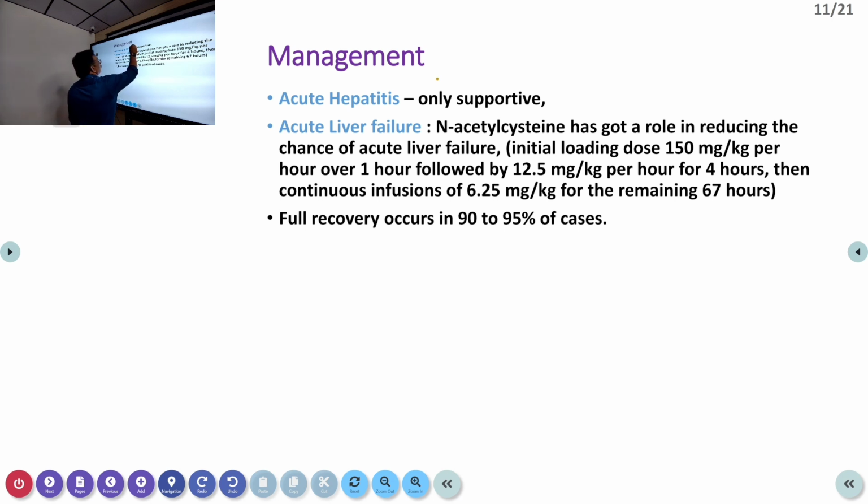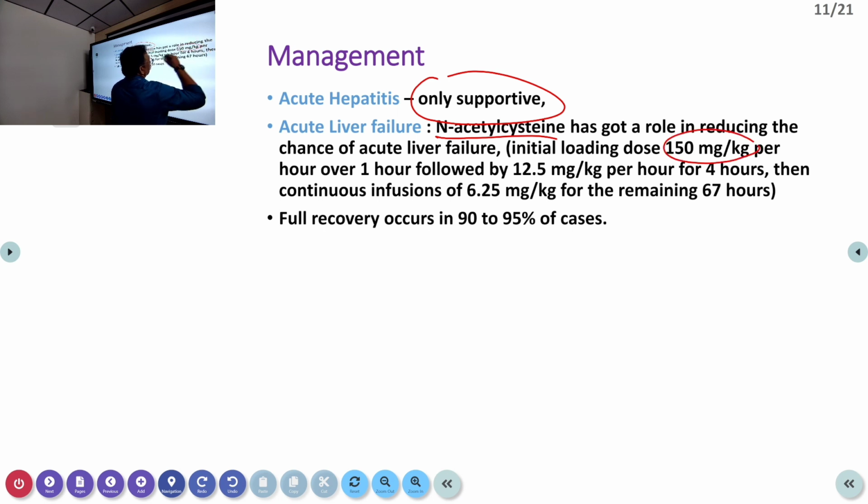Acute hepatitis treatment is only supportive, and N-acetylcysteine is one drug which is used basically in paracetamol poisoning. That drug nowadays we use for all types of acute liver failure, whether it is paracetamol poisoning, rat poisoning, or hepatitis B, acute viral hepatitis. All these conditions we are using N-acetylcysteine. The dose is actually from paracetamol poisoning itself, but some doctors give 600 milligram IV TID, but we routinely use the same dose as paracetamol poisoning in acute liver injury due to any cause. Most of the cases recover without any problem.